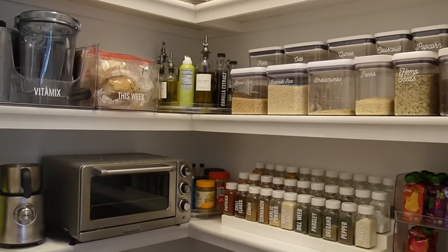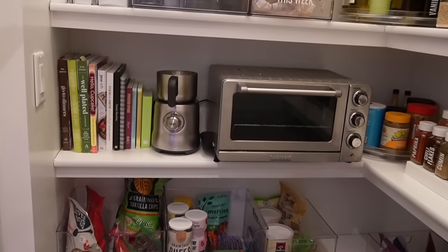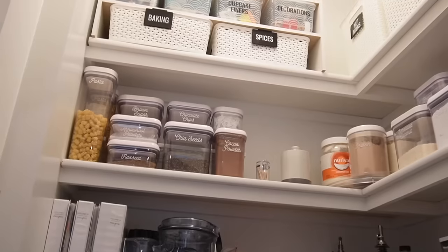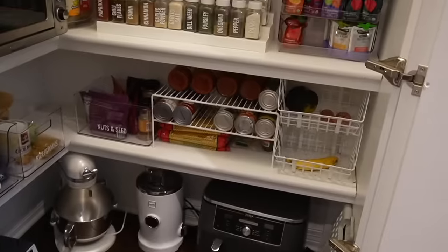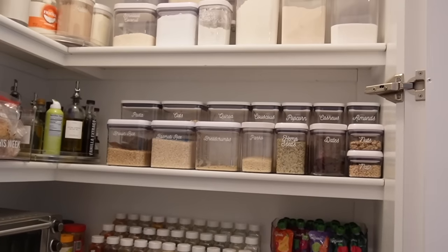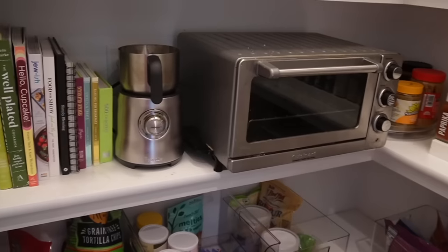Now I'm going to finish up putting some labels on things and get this pantry all together. Here is the final after of everything. I'm so excited with how this turned out. I didn't spend a ton of money. I still reused a lot of the products that I had from before, just did a lot of rearranging and made a bunch of extra space for myself and hopefully made this a lot more functional.